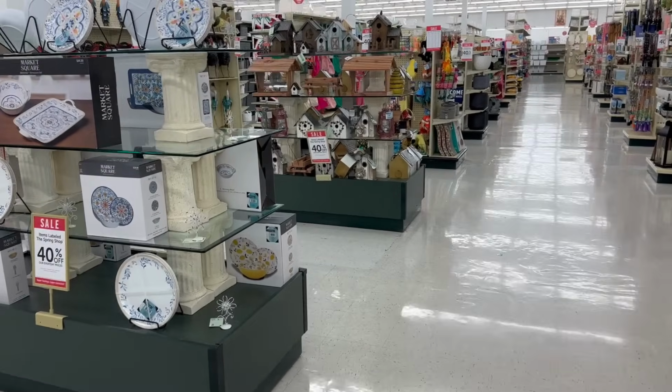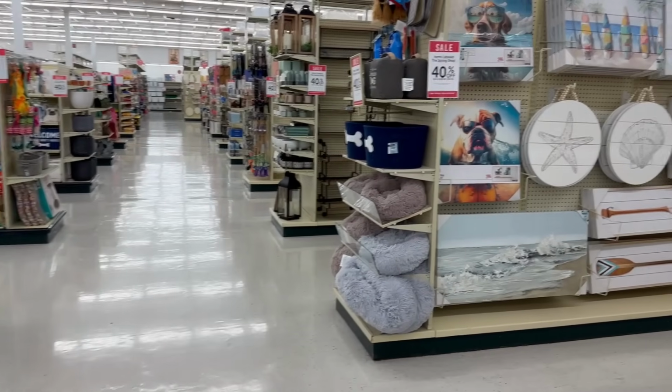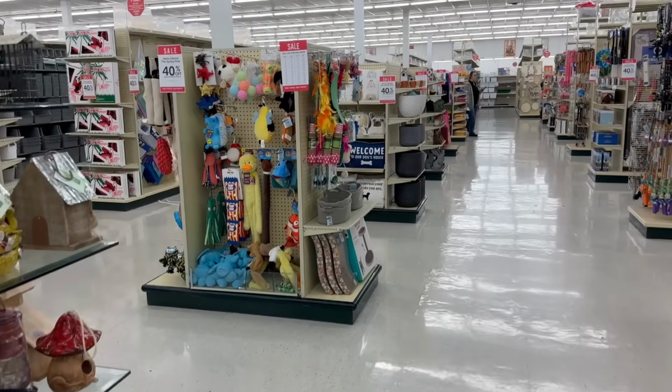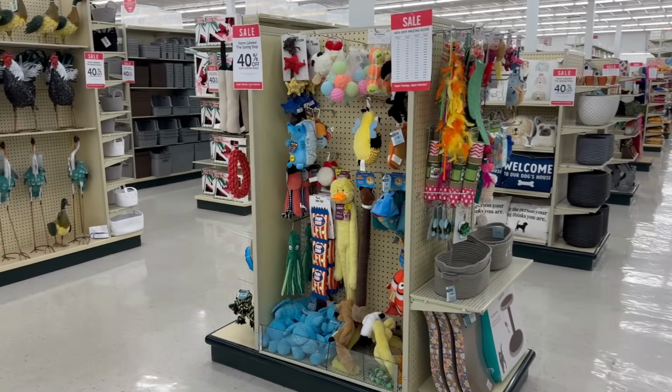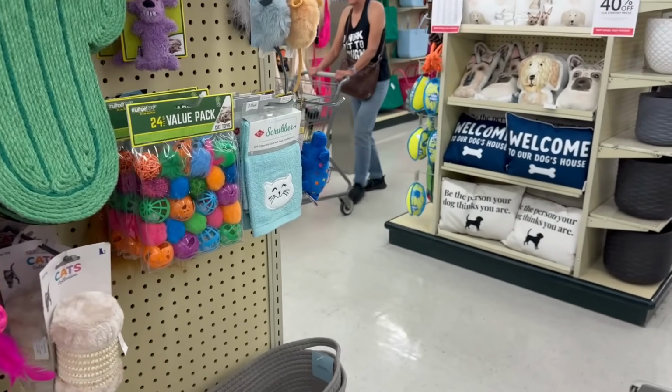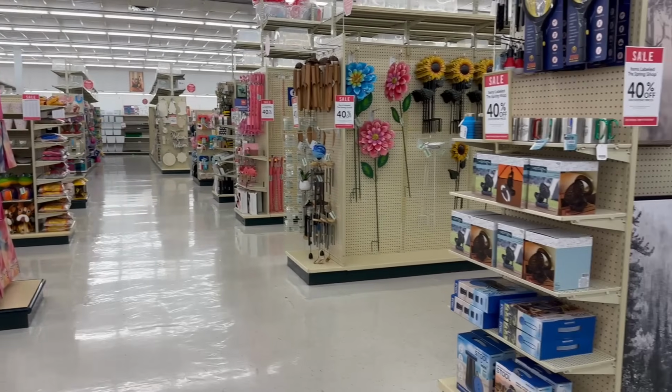Okay, so walking down this area, we're going to start going to the Easter stuff, and just walk you through and show you some of the stuff that they do have at 40% off. They also have the price guides for y'all, but a lot of stuff on discount, like a lot.